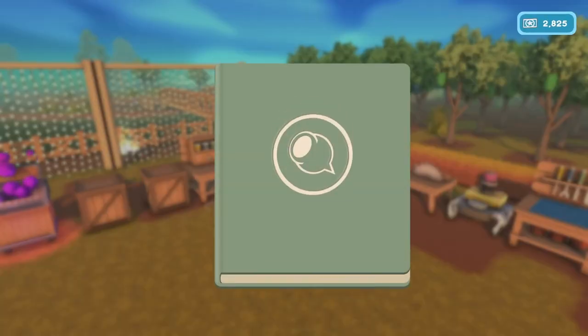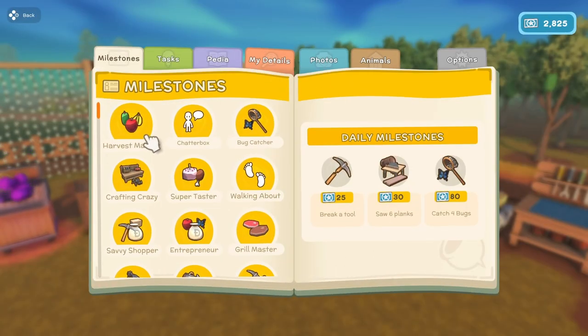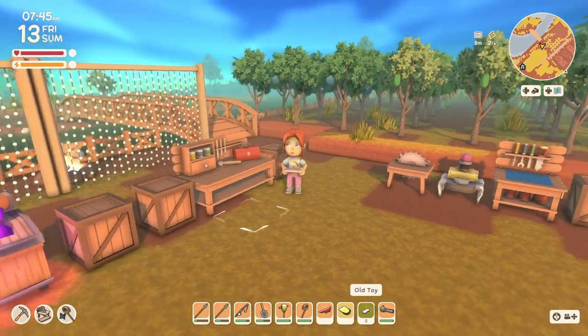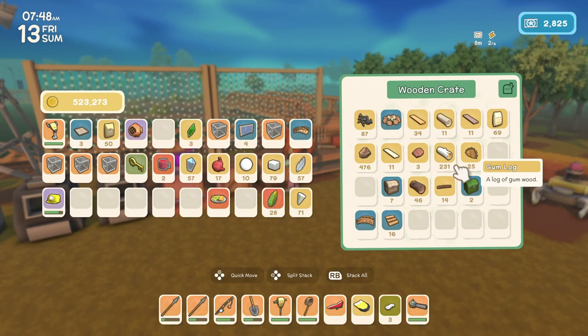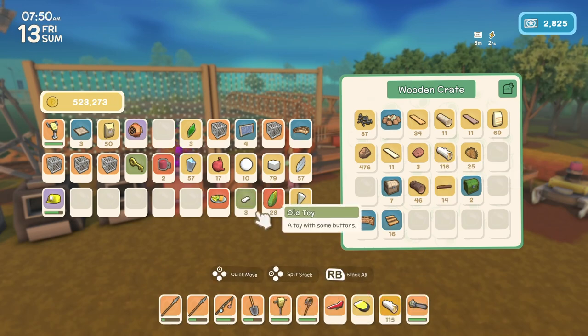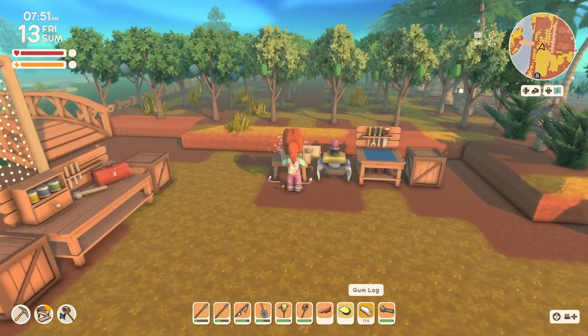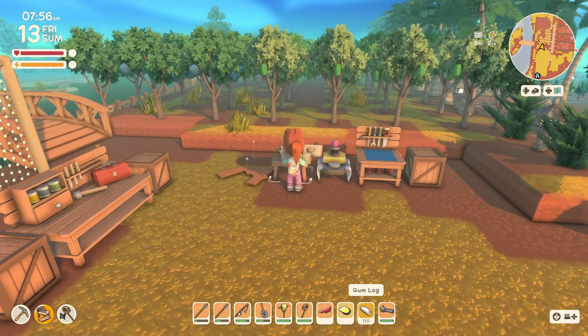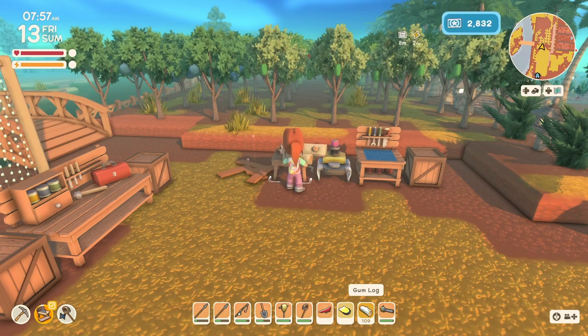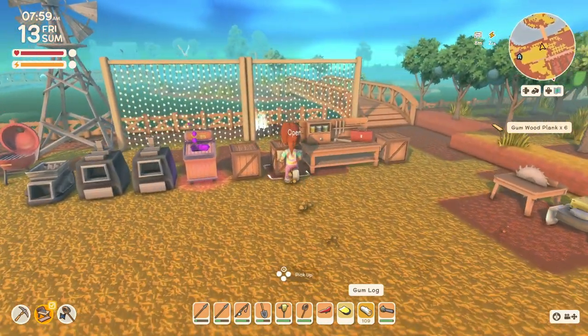Okay, let's check our daily tasks. Break tool, saw 6 planks, catch 4 bugs. Okay, let's take care of the planks right away. I usually don't have too much luck with breaking a tool.